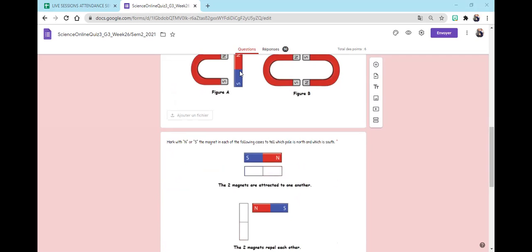Yalla Aseel. Attract or repel? Attract or repel, Aseel? We're talking about these. Do they attract or repel? Good morning. Yes, Katie. Do these two magnets attract or repel?